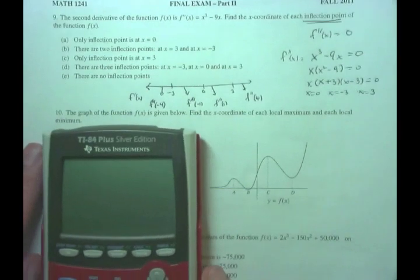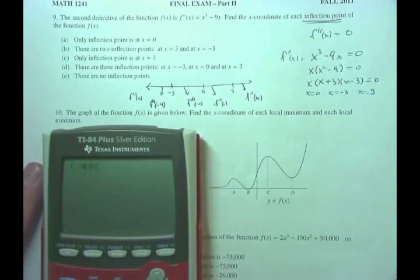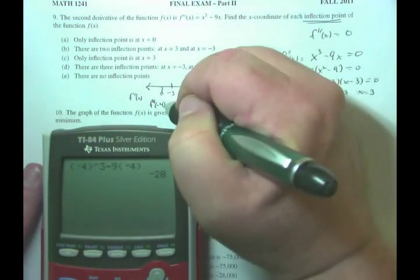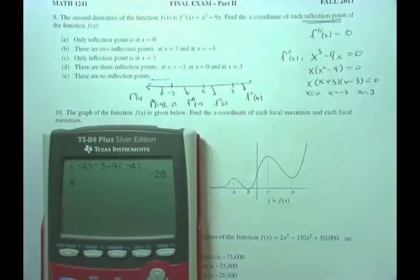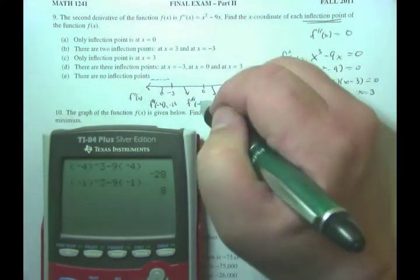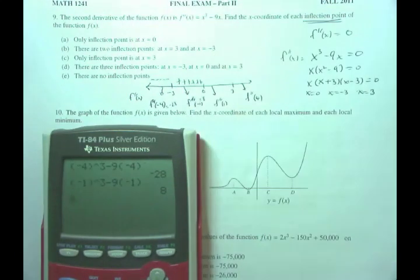All right, here's my calculator at the ready, plugging -4 into my second derivative. They gave me the derivative, so it's (-4) cubed minus 9 times -4. I got -28. Don't care what the number is, it's negative, so it's concave down in that interval. Now I'm going to try -1, the old second entry, changing all the -4s to -1s. I get positive 8. Don't care what the number is, it's positive, which tells me it's concave up in that interval.